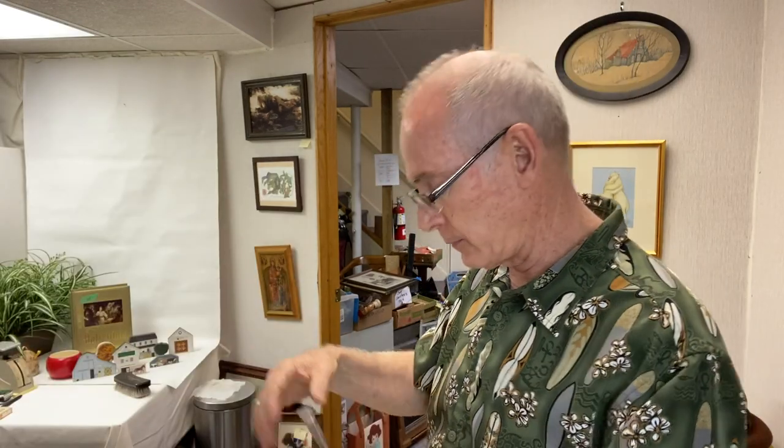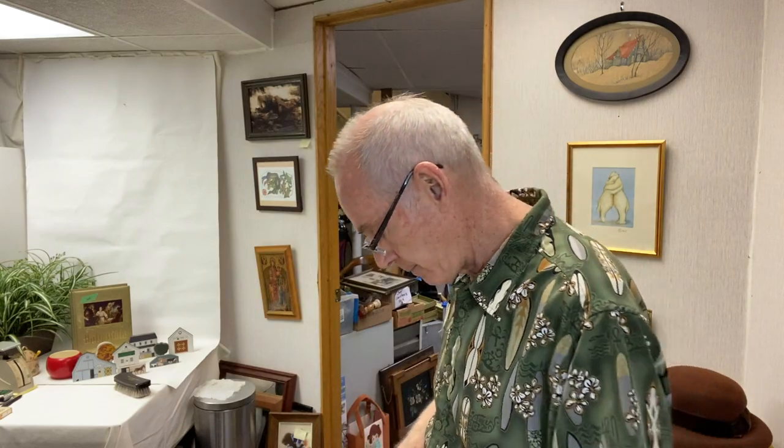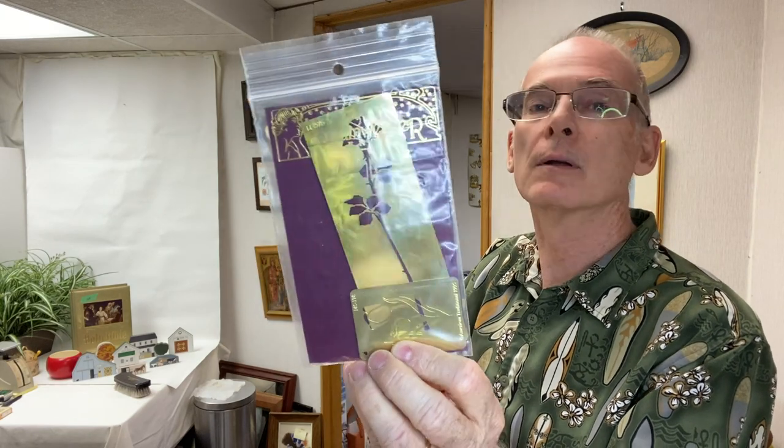Price-wise, these are all over the place. Originally, that one was $7.75. One of these was $15. This one was $8.99. That one was $13.99. Look at the detail. That one's got a lot of great detail. This one has three different ones in it again.